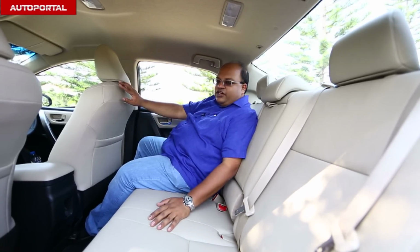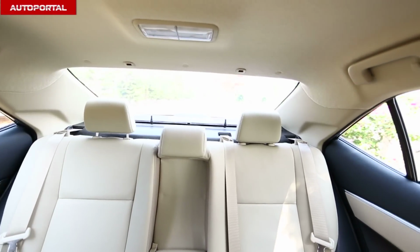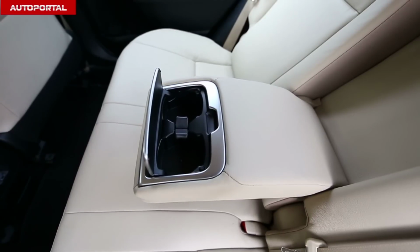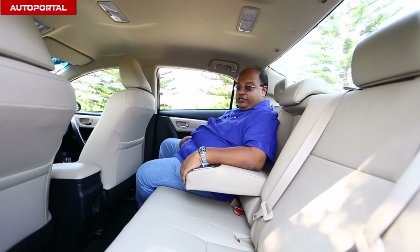The seats are top quality, the stitching, the leather, everything is fantastic. There are reading lights here which help you read properly. And of course, if you are traveling in more comfort, then you have the center armrest. Lie back, relax, sip your favorite beverage. All these facilities are in the seat of the new Toyota Corolla.